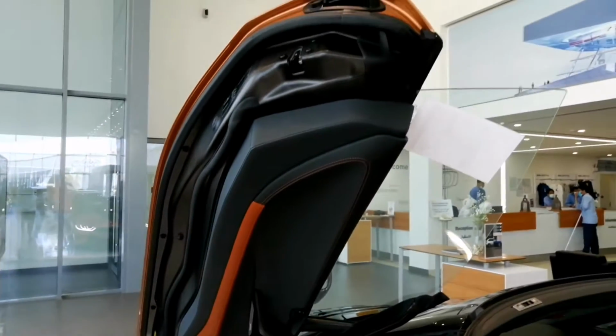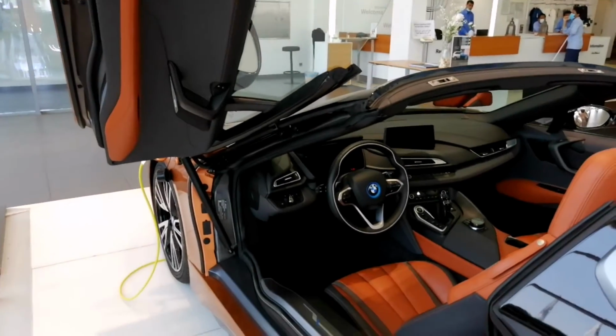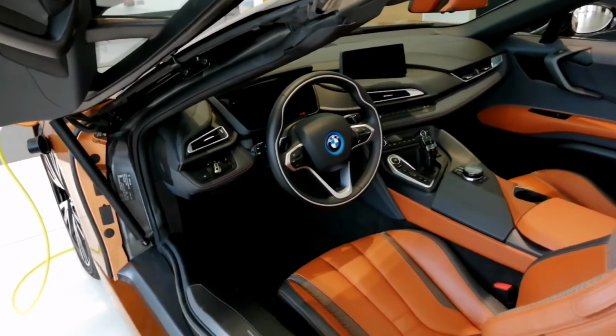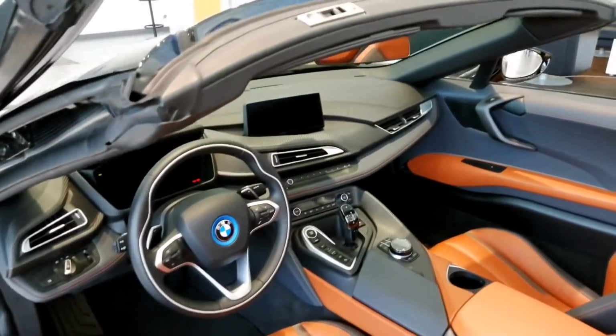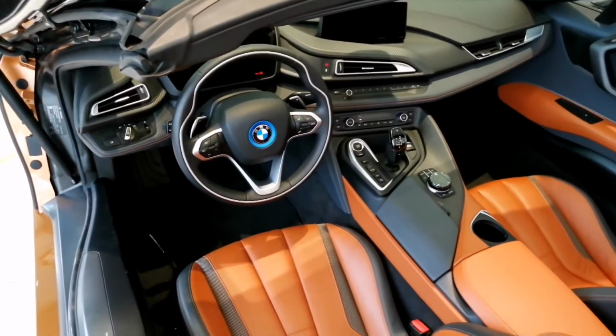The innovative plug-in hybrid engine generates 374 HP and 570 Nm and accelerates the BMW i8 Roadster from 0 to 100 km/h in just 4.6 seconds. The fastest route to experience a new form of freedom.